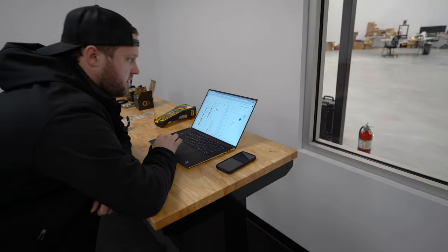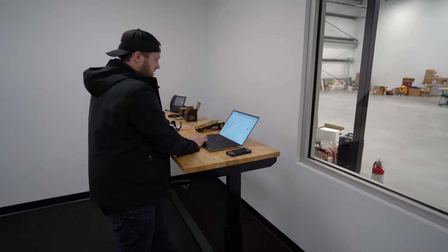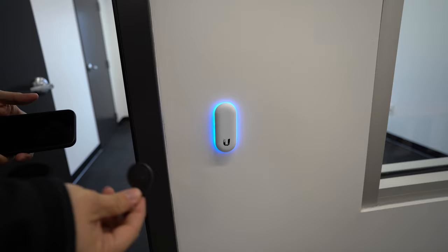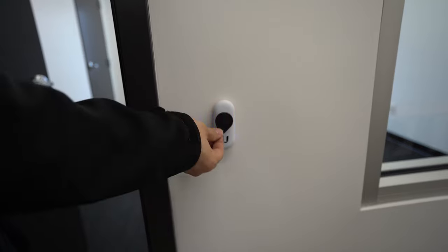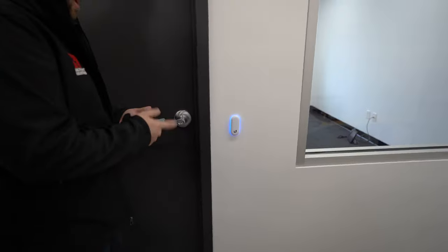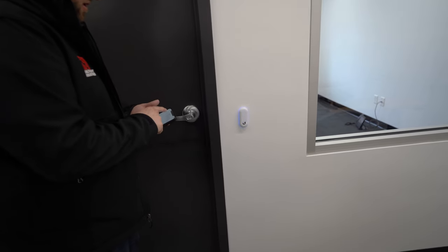Just testing the voicemail. Cool. Pretty slick. I love it. This is like what the standard key fob readers look like. This key fob hasn't been programmed, so it's not going to allow access. I can unlock and lock via my phone.